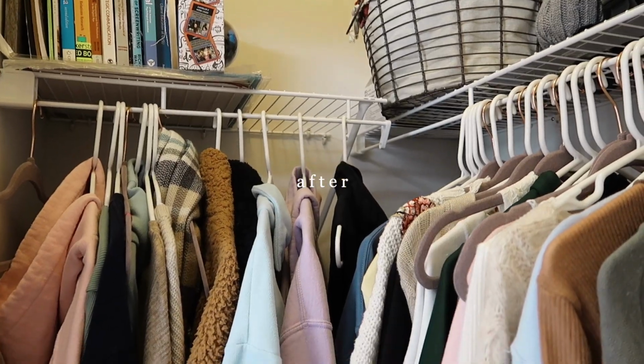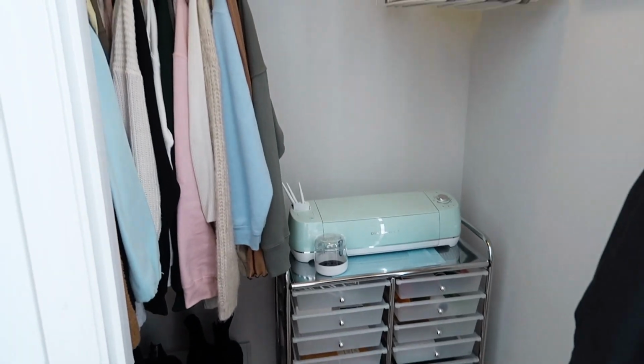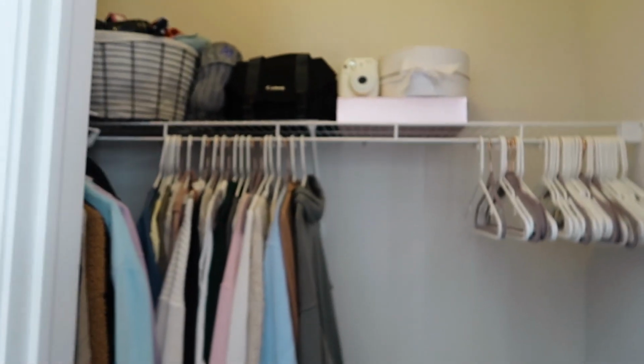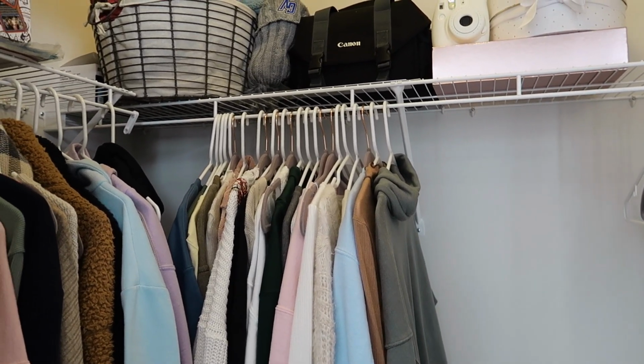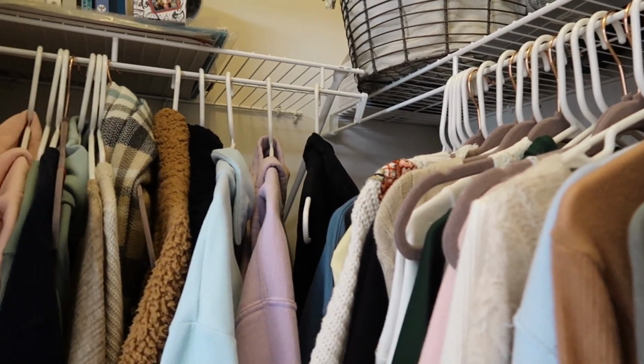There you have it, you guys. Here's my closet. I love it so much more. I love that you can actually walk into it and look at everything instead of barely even being able to peek into it like it was before. So yeah, I love how it turned out. I'm so happy with how everything is organized, and I'm definitely gonna have to look at Poshmark and do some online shopping and add some stuff to my closet.